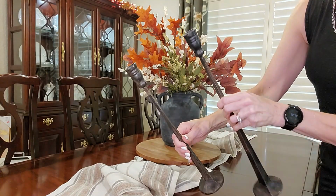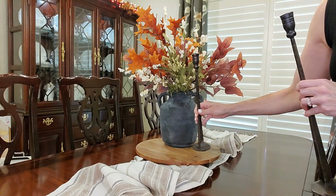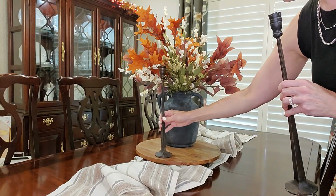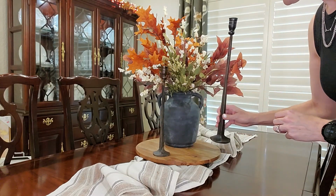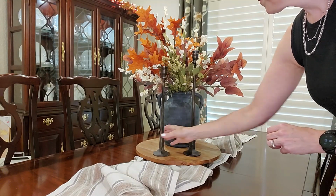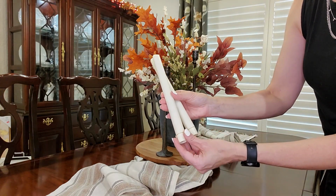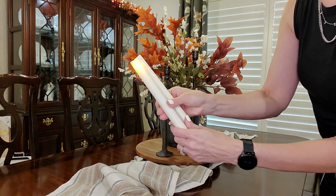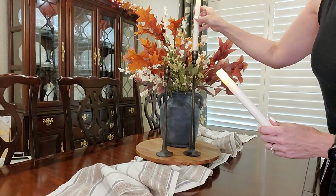I love the uniqueness of these very tall candlesticks. My husband even really likes them. He said they reminded him of railroad spikes. Like I said, they're really tall and unique. I think the shape and the color of them, they are a rough metal texture too. And I love battery powered candles, and so I'm going to use those here in these candlesticks.